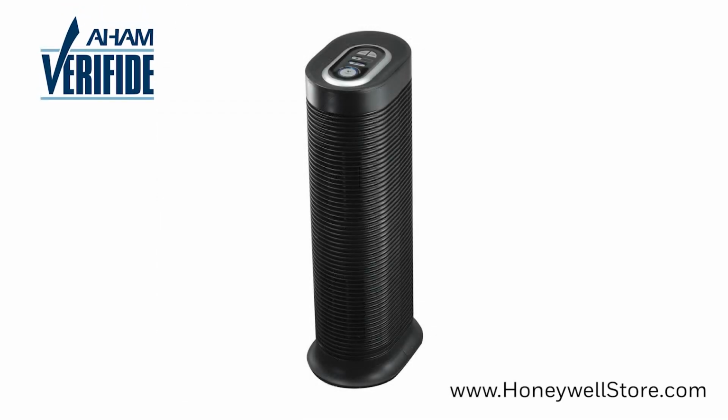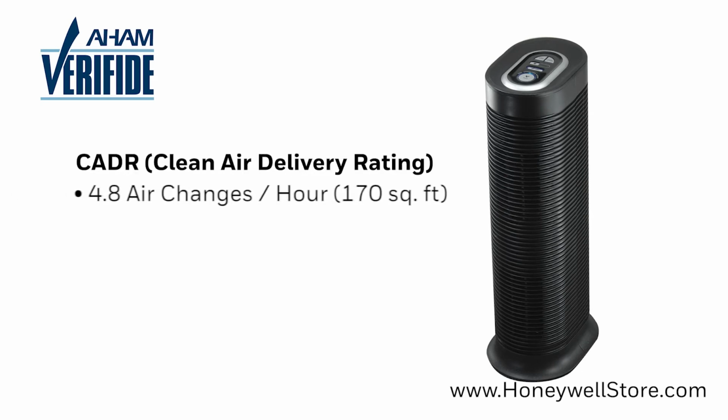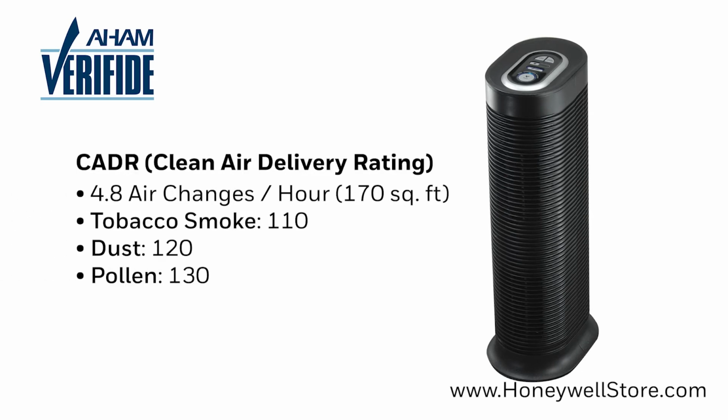This unit is independently tested and AHAM verified to circulate and filter room air up to 4.8 times per hour in a 170 square foot room and is ENERGY STAR certified.